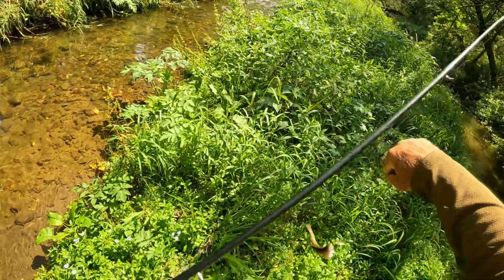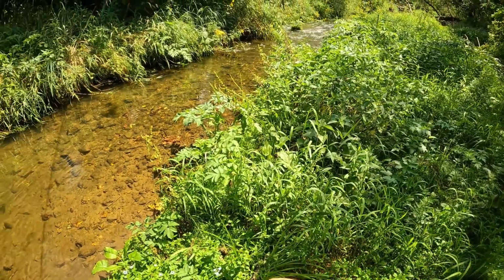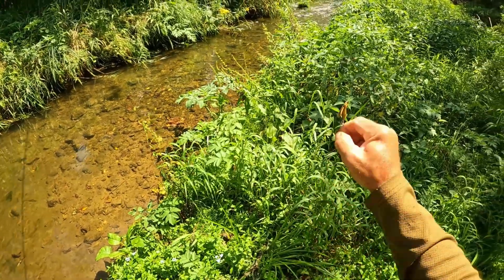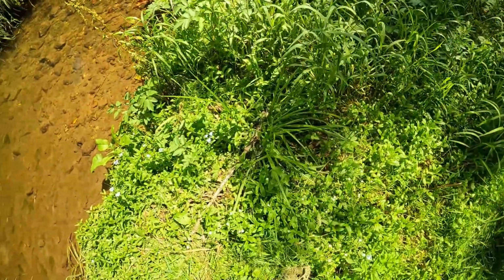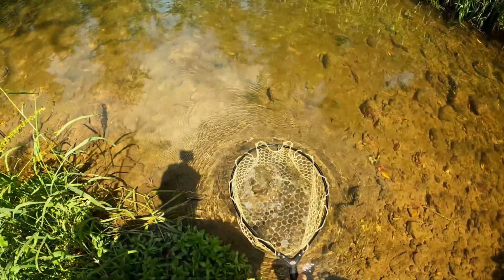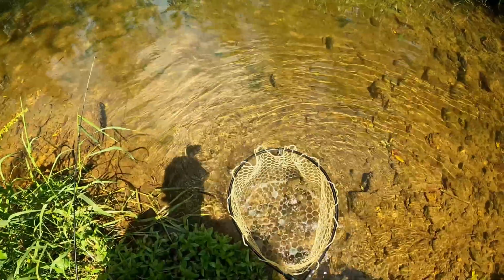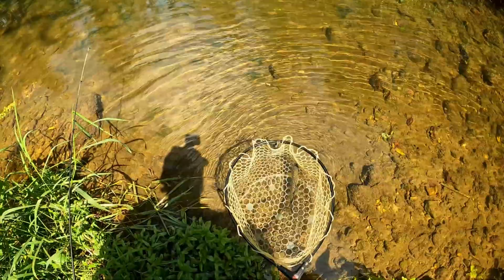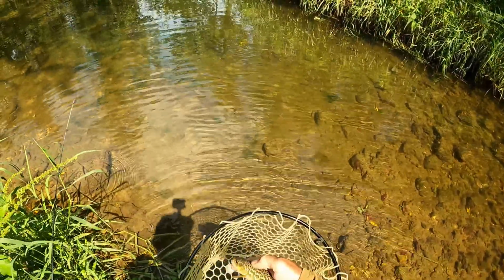Look at this, a tiger. Got ourselves a tiger here, folks. I'm going to put him in the net real quick. Let him get some water. Oh, and that's a beautiful tiger. Wow, what markings on that guy. Look at the markings on that guy.